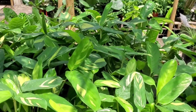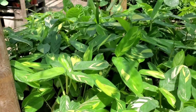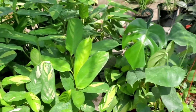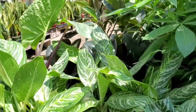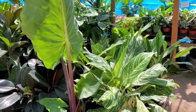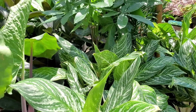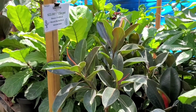And I always love these Stromanthe, the never never plant. They're $50 though. I just repotted mine, so I hope it grows tall like these. I love how this plant does that. And the plants are getting bigger as we go further back. I feel like this is new, these aglaonemas with the beautiful white stems.